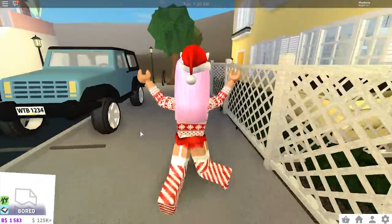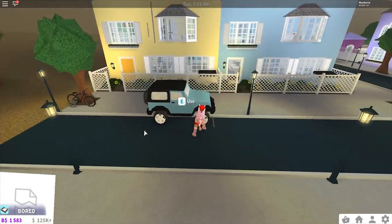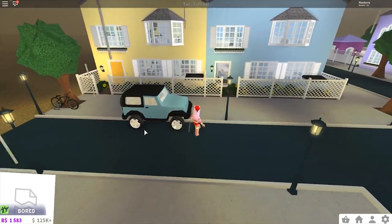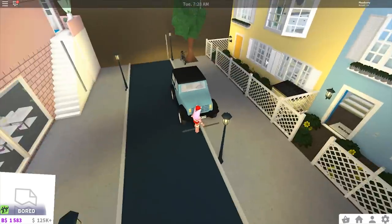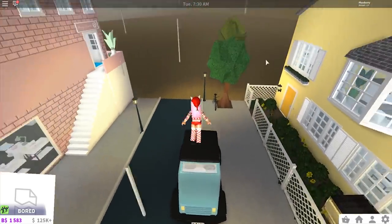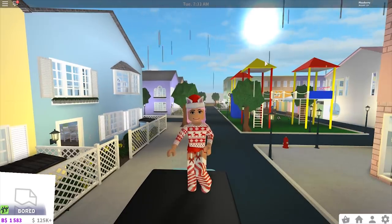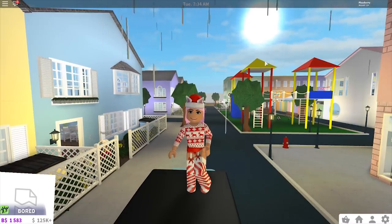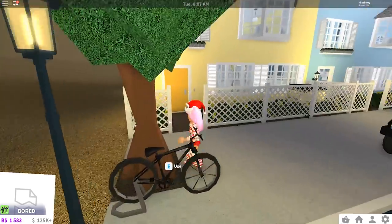Okay, now off to the last house, which is the yellow house. I put some cars here just in case some people need cars. I don't know what car this would belong to. Maybe it would belong to the blue house, but I have a little car here which I wasted all my money on. I had 1 million to begin with, and now I have 125,000. Okay, now into the yellow house, which also has a little bike next to this tree.